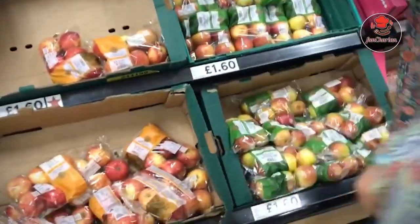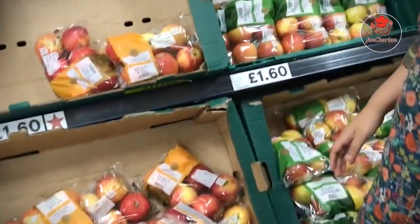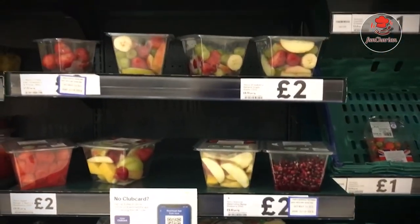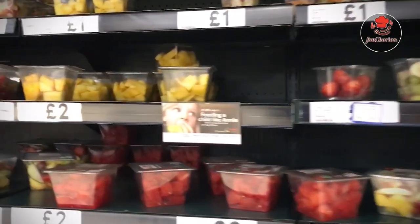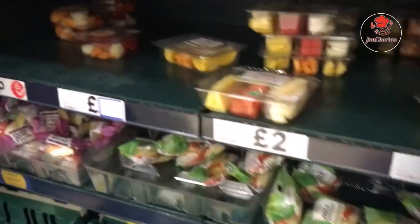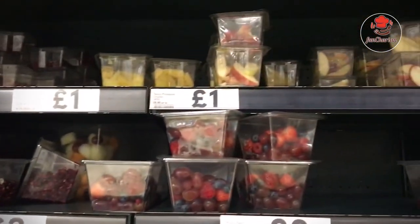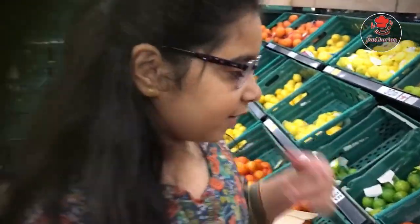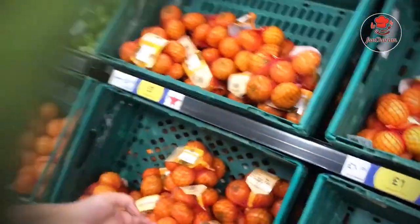This is the fruit section, and my mom needs some fruits for home. So many apples here, pink, and red, and green. We're going to get so many because we really like to eat them at home, and Vanya likes them too. Vanya likes oranges. Every day we eat some fruit. And we're going to get some oranges.